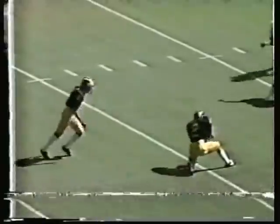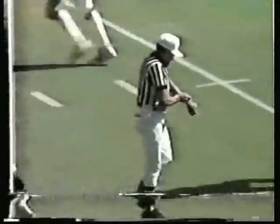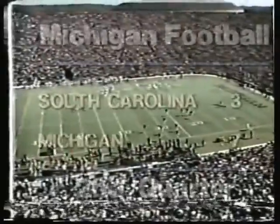Ali Haji Sheikh with his first conversion attempt of the afternoon. Hewlett spots it. It's good. And with 2:54 left to play in the half, Michigan goes in front, 7-3 over South Carolina.